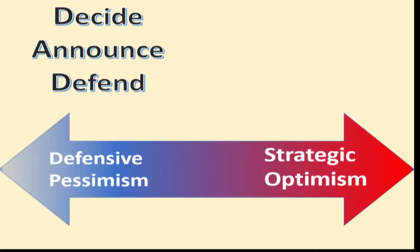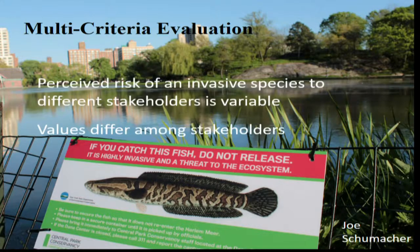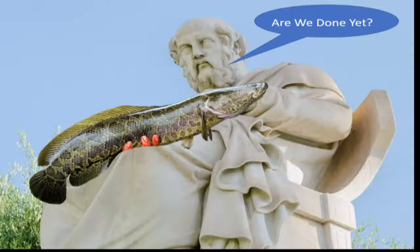This task force, decide, announce, defend, that's going to lead to this defensive pessimism. We need to be strategic. We need to be optimistic. We need to develop multiple criteria, multiple objectives here. What is the risk? How do we perceive it? How do we measure it? And consider the fact that the values of stakeholders are very different. And we're almost done here. Just a few comments to leave you with.